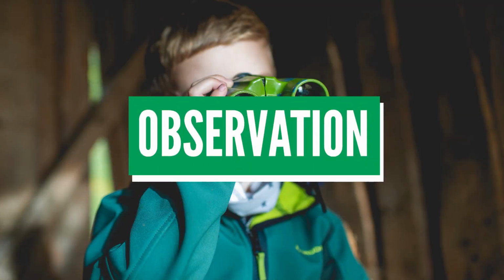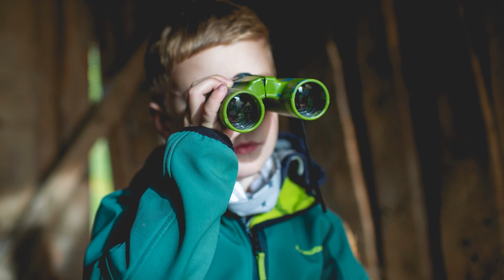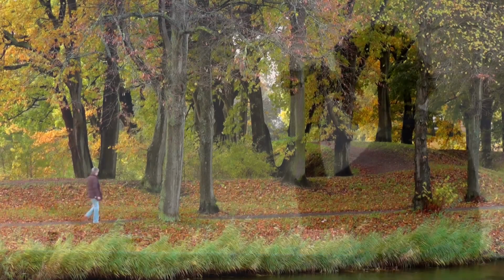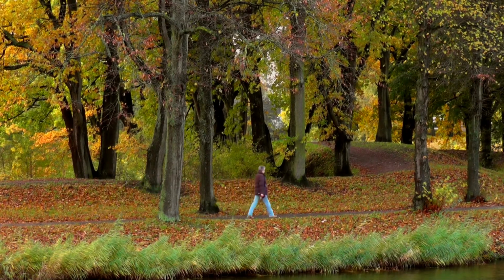Once you set yourself up with gear and planning, you're ready to go out birdwatching. You can observe birds in whatever way is most appealing to you. That might mean sitting on your balcony or porch and observing quietly for a set amount of time. It also might mean taking a stroll in your neighborhood or a local natural area.